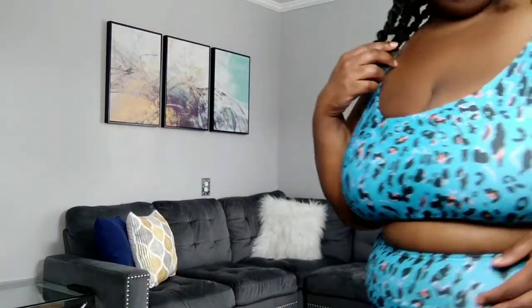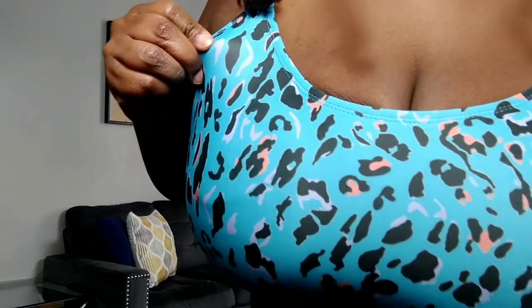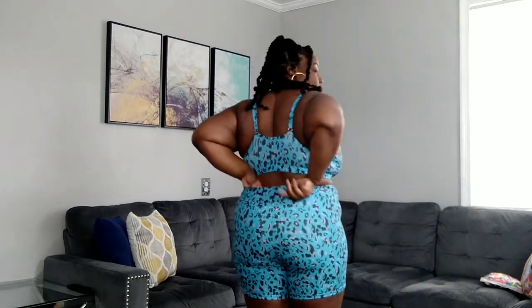But let me show y'all the print up close and personal. Can you see? My leg is on the table in the way. Can you see? Super cute. But yeah, super stretchy, super cute. And it just feels good. I feel like I would feel good going to the beach or the pool with this on.